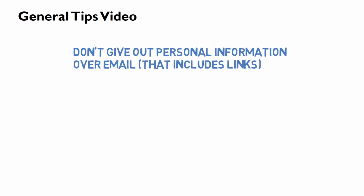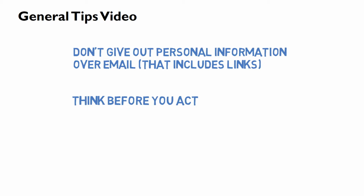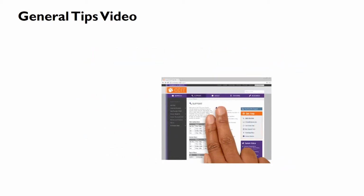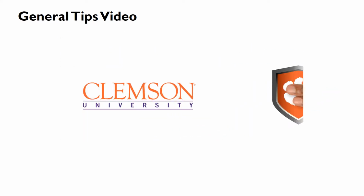Don't give out personal information over email. That includes links you click on. Think before you act. Your personal information is too valuable to lose. If you're unsure about something or think you've been phished, ask CCIT. We have a lot of great ways to get in touch with us. Just visit our website, and you don't even need a password.